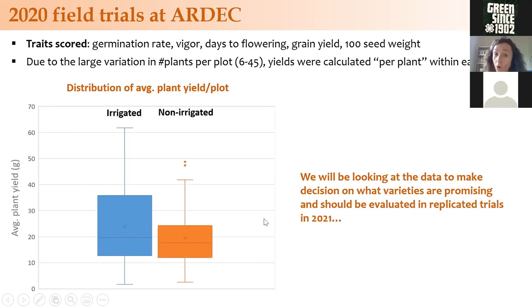Others, we did a bad job, and this year they didn't produce very well in Akron, and didn't do very well here once we had the data in hand. So the good thing is that now, with this new data set, next week I'm going to see with him, and we're going to analyze the data and see which varieties are promising here and could be evaluated in replicated trials in 2021. So that's what's going to happen next.